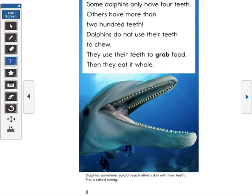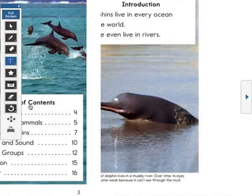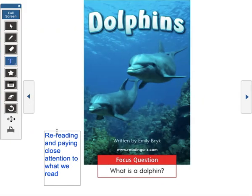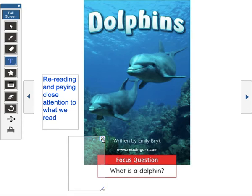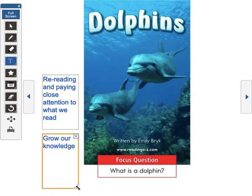Now you're going to continue reading about extreme insects. And as you're reading, I want you to make sure that you are rereading if you need to and paying attention to the details you're reading because that's what nonfiction readers do. We want to make sure that we're reading so we can grow our knowledge about the topic. We want to learn more and more about whatever we're reading. And we can do that by rereading and paying attention to the details we're reading. Okay? On the next page, you'll try this with extreme insects. Good luck!